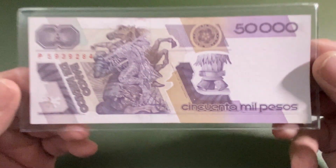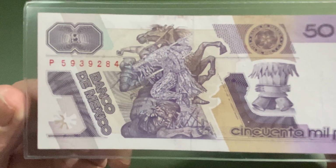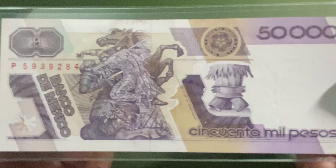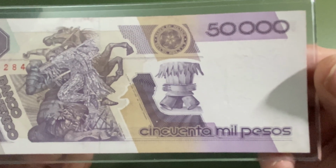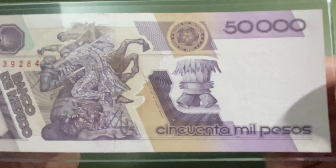In the center of the reverse is the engraving of the mural The Fusion of Two Cultures by Jorge González Camarena. To the right is a Mexican bracero with a stylized maguey form, which is part of the National Anthropology Museum collection.